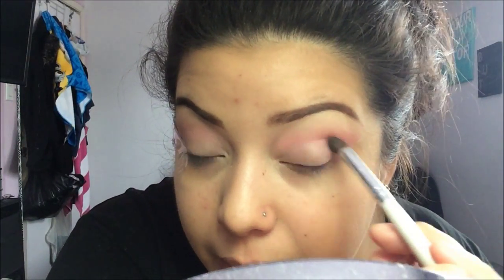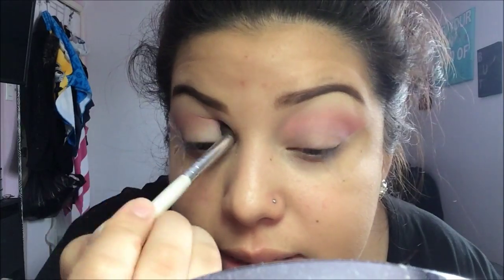Oh yeah, this one's much better. I hope you guys can see that. But again, this is just very subtle and it's just going to complement the color that we put. I'm just going to take that shade again from my Z palette, and I'm going to place that under the brow bone just to help blend out that pink color and to bring in some shimmer.